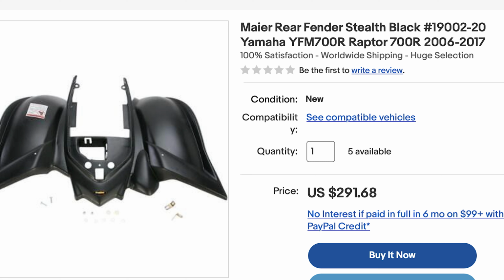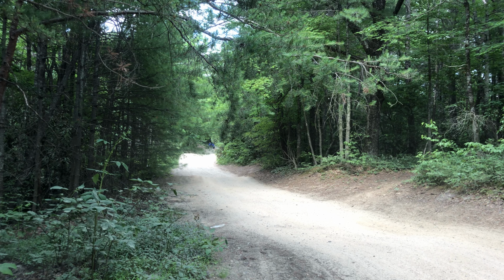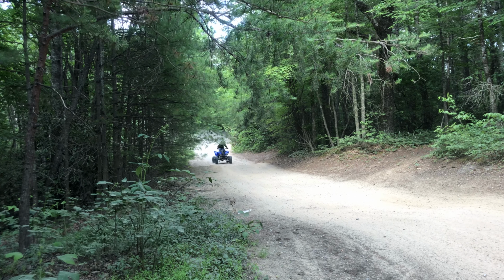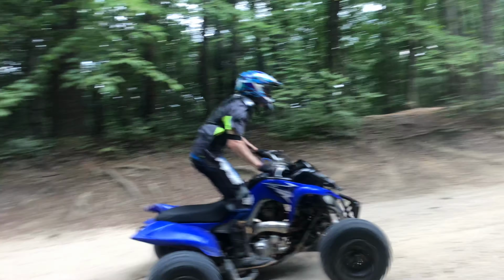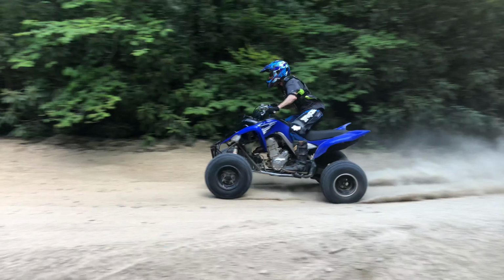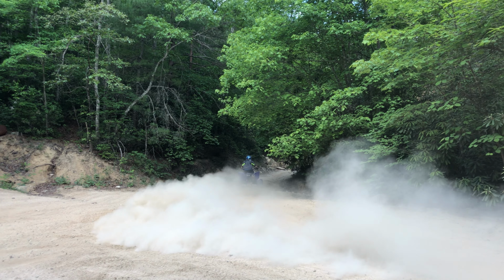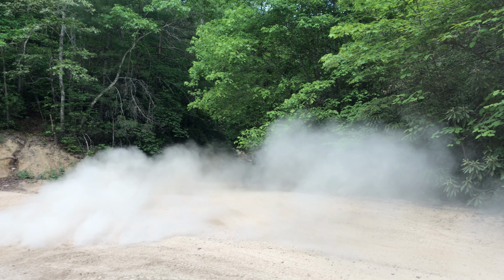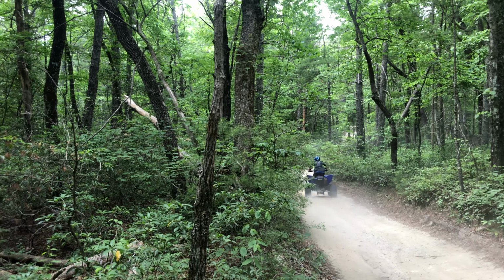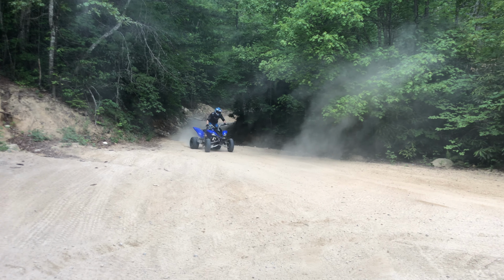Reason number 5, this is kind of a minor one, but you don't have to worry about a break-in period. Most break-in periods, if you choose to follow that, are 20 hours. If you ride an average of 3 hours a ride, which in my opinion is pretty decent, you're looking at 7 rides. And if you ride once or twice a month, you're looking at several months before you can get on the machine and really go at it if you're following that break-in period.